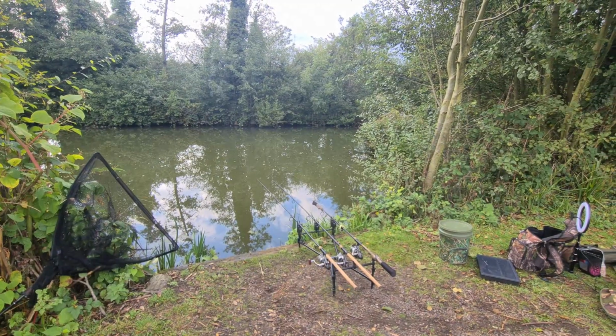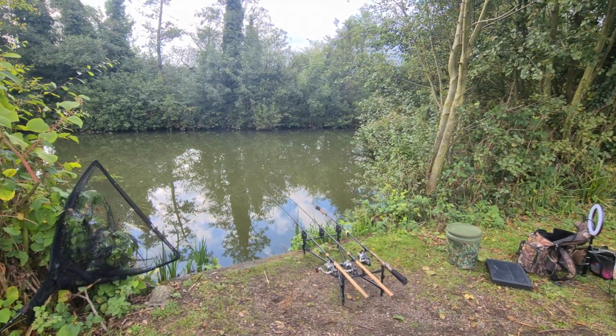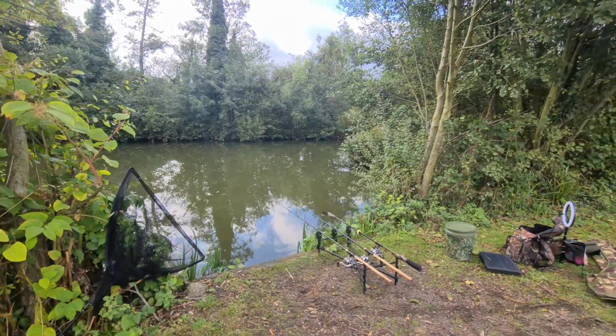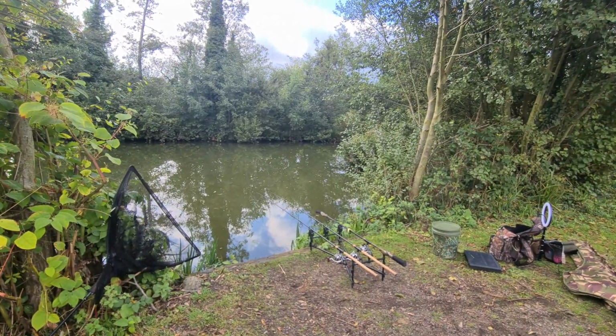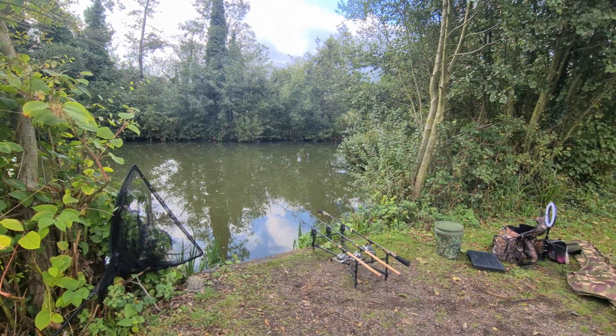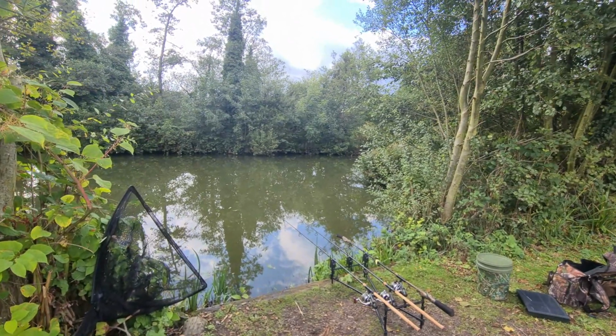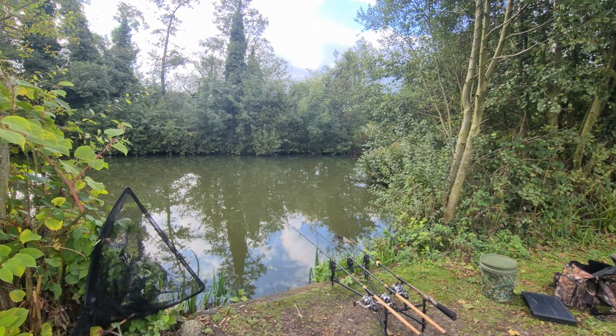We're going to be going into the double swim, which I will show you, but there are people in there at the minute. I'm going to be doing the night in there with Dan, so I think Dan's going to go in a double, and actually I'm going to go in the one next to him, and we'll be fishing to the far bank. But once we get in there, I'll give you a rundown of where the rods are going, and I'll show you the setup once we're in there.